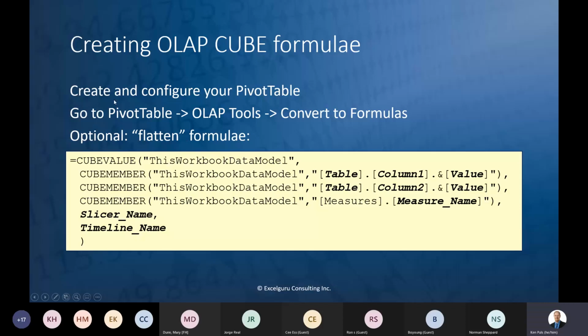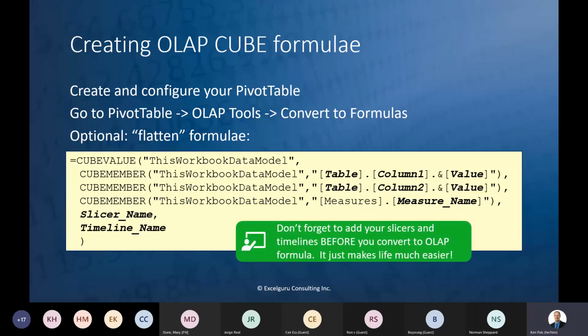Okay, so slicers and timelines can be added to this. The big secret here, don't forget to add your slicers and timelines before you convert to OLAP formula. That way you actually get the name of the timeline and it just works when you sync it up. It also allows you to create the timeline when you've got a pivot table. Otherwise, it's going to ask you where do you want to put it from. It just makes life so much easier to bind it to a pivot table before you convert it to OLAP so that it actually comes into the actual formula right up front.